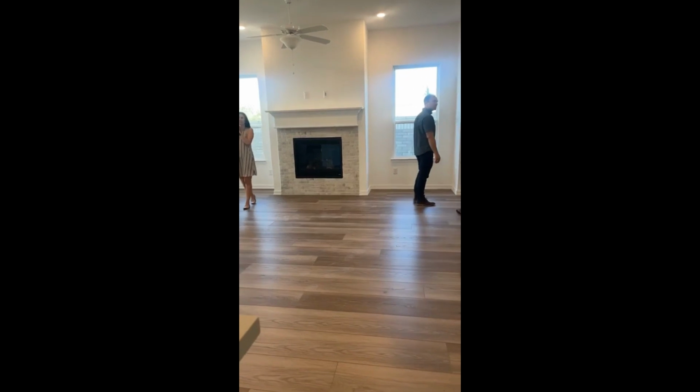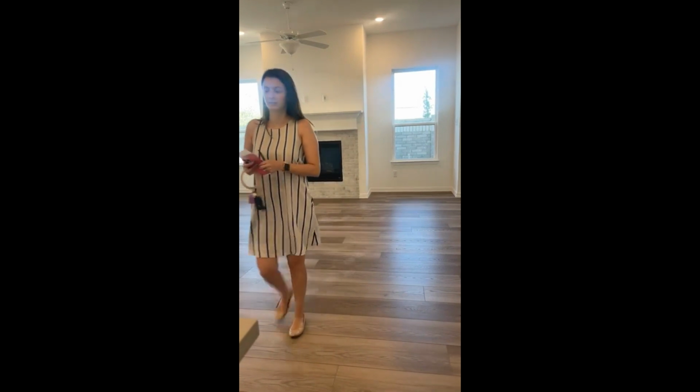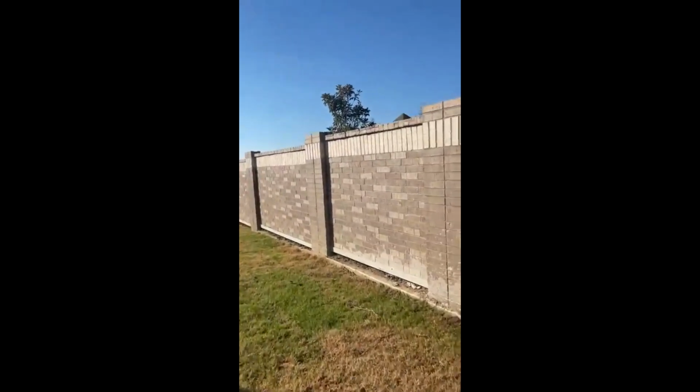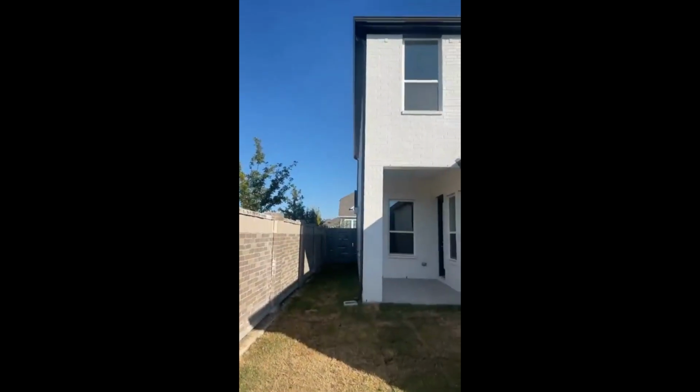This one is 540. No, the one that's coming. This one is 510. But your owner's retreat is upstairs. So I might have to sacrifice. No, you won't, ma'am. All right, they need a master on the bottom floor, so we've got to stay focused on what their needs were. I don't want them to sacrifice. They're an empty nester couple, and they're going to need that master on the main.